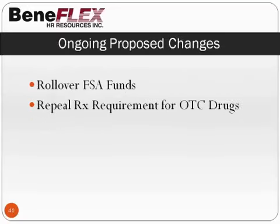A couple of ongoing proposed changes. There continues to be discussion on allowing participants to roll over all or a portion of their remaining FSA dollars, and the repeal of the prescription requirement for over-the-counter drugs. BeneFLEX will keep you informed if there are any changes.